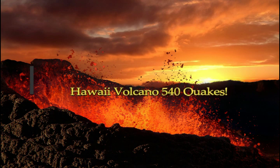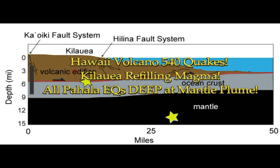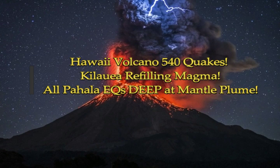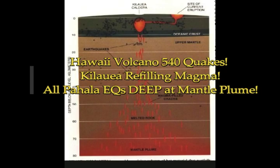Looking at the Big Island Hawaii volcanoes, 540 earthquakes in the past 28 days. Kilauea is refilling with magma. It's about 1 mile down from the surface. Pahala deep quakes towards the Mantle Plume underneath the oceanic crust.